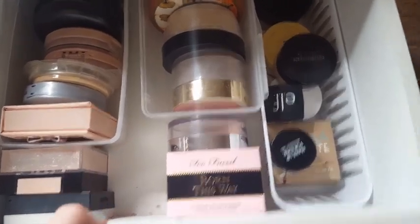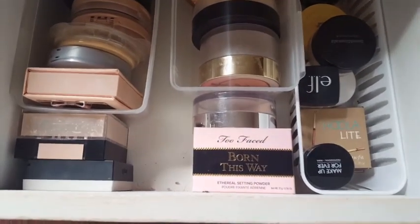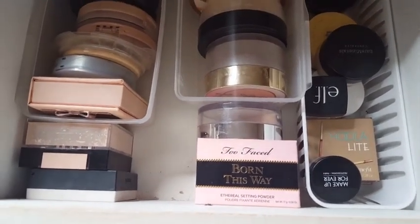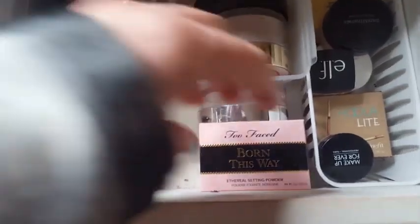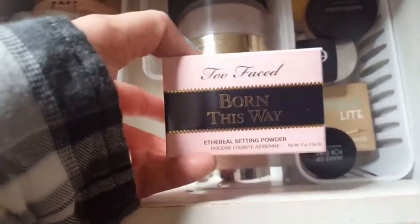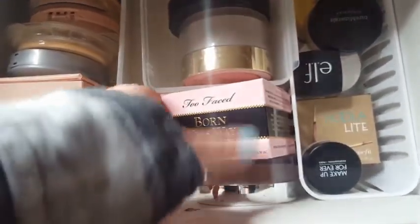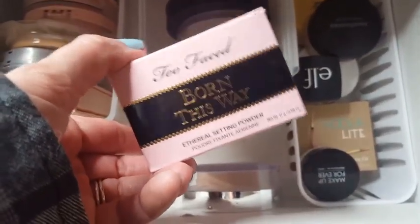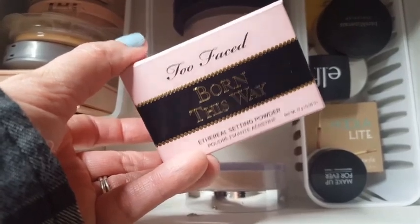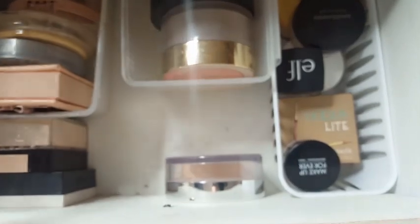Okay guys, in the powder drawer, we got some powders in the back here. Since I pulled the Born This Way foundation, I'm going to pull this Born This Way powder, and this is in translucent. So we're going to pull this one again just because, like I said, I have a lot of things to go to this week. I want my foundation to look good, my skin to look good. And I have actually never tried these 2 together, so I definitely need to do that. So we're going to pull the Born This Way translucent powder for the week.